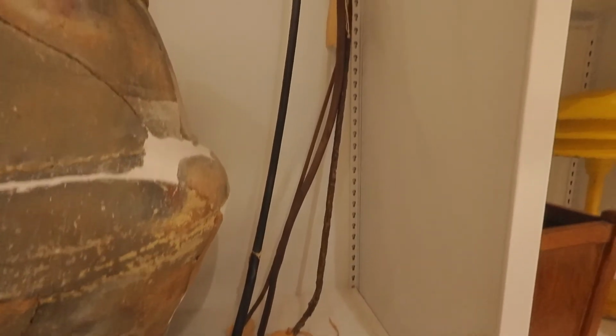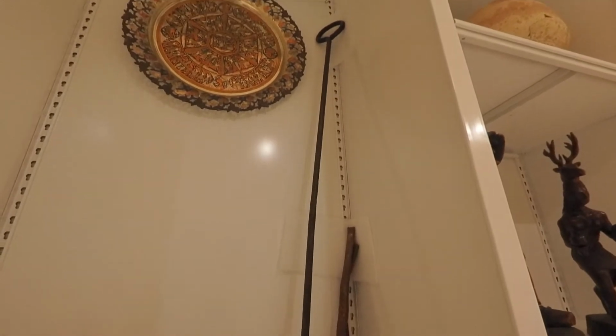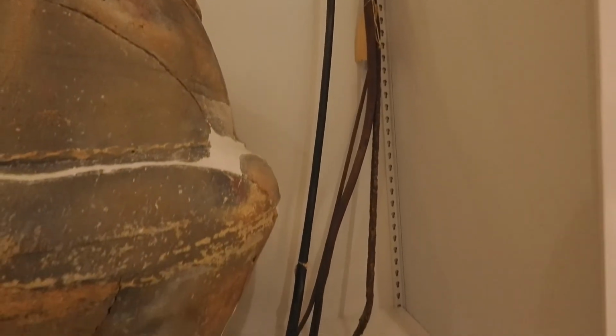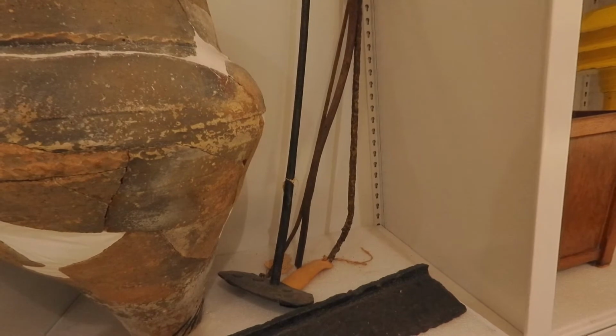The long metal piece here is a coal rake from the steamboat Homer. Steamboats were an important form of transportation during the Civil War in Arkansas. It was under contract with the Confederate government and sank by the Union Army in 1864 near Camden, Arkansas.